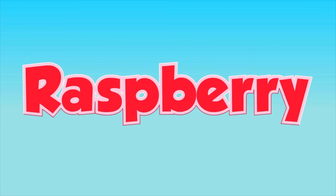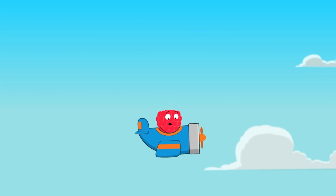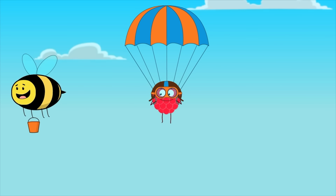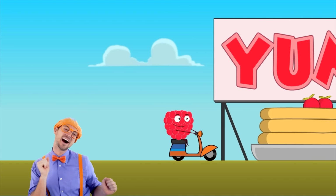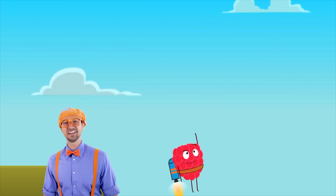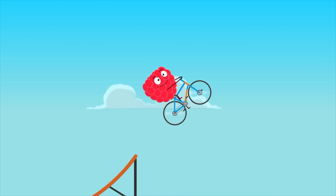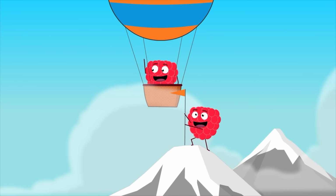Raspberry, ras, raspberry. A tiny fruit, red and sweet, called a raspberry. Grows on a plant loved by honeybees. Raspberries, I think they're very, very yum. On waffles and in yogurt cups. Raspberries, I like them very, very much, and I just can't get enough. It makes a wonderful jam, juice and pie filling. A frozen treat on top of your ice cream. Raspberries, and they're full of vitamin C.